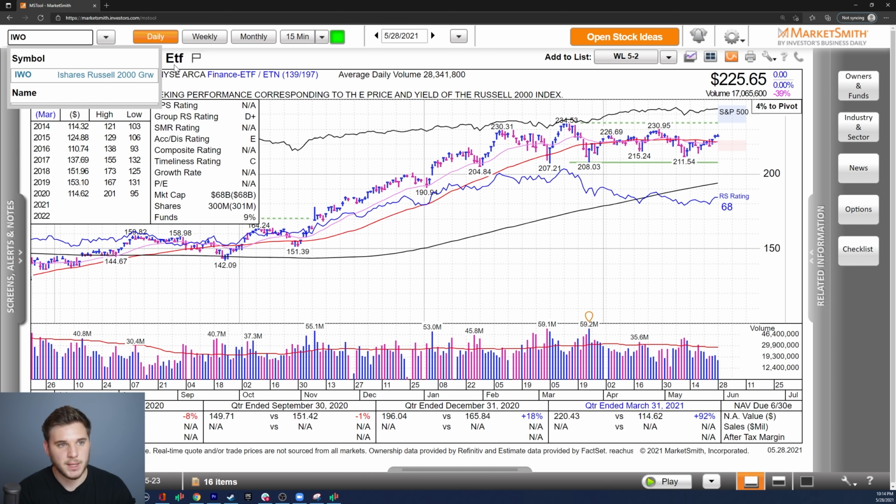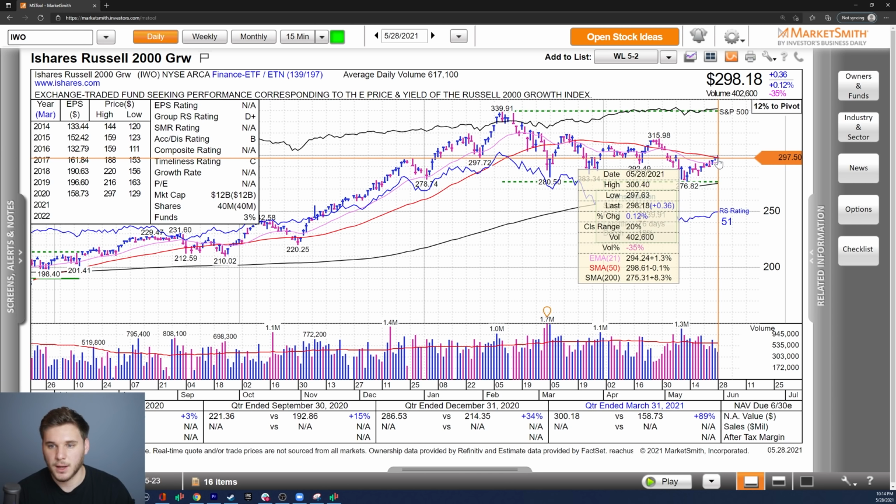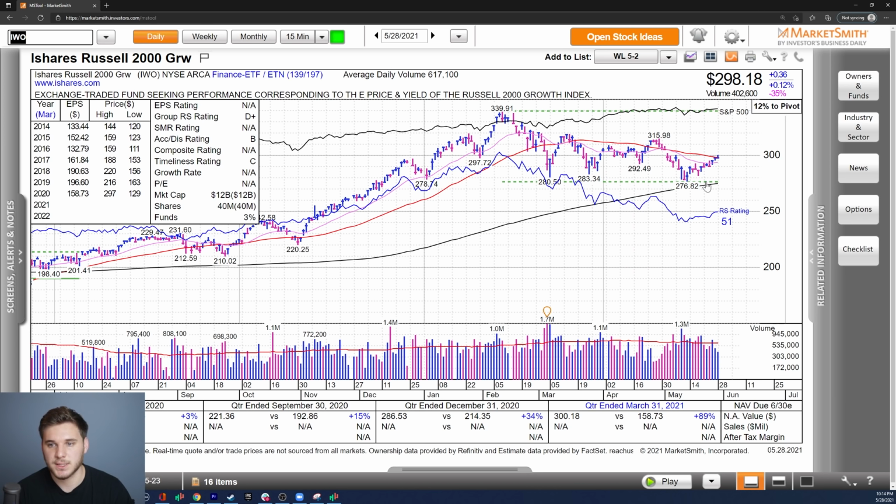And lastly, before we get into some stocks, let's take a look at the IWO, the Russell 2000 Growth. Overall, this is the worst performing of the indexes we've gone over. This has been hit very, very hard, and we're still facing a declining 50 SMA, and at this point, we're just barely below that key moving average, but we are above that 21 EMA, which is now rising. So we'll see if we can cement ourselves above the 50 SMA next week and the 300 level and make our way up towards this pivot as well.